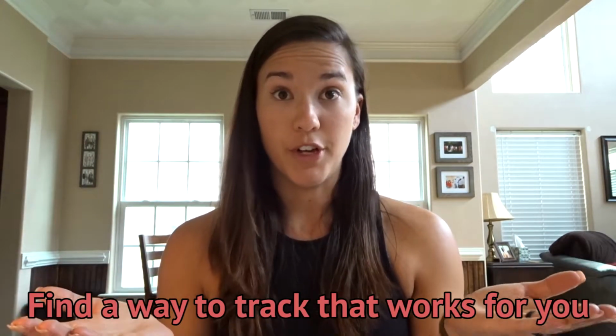I'm going to dive right in and give you guys a lowdown on how I track my progress in the gym. I broke this down into about 3 different steps. I think there are 3 main things you want to focus on if you've never tracked before, if you've just started going to the gym, or if you've just started working out and you want to see some progress: lifting more weight, doing more reps, whatever your goal is, you have to see progress. So step 1, find a way to track that works for you.